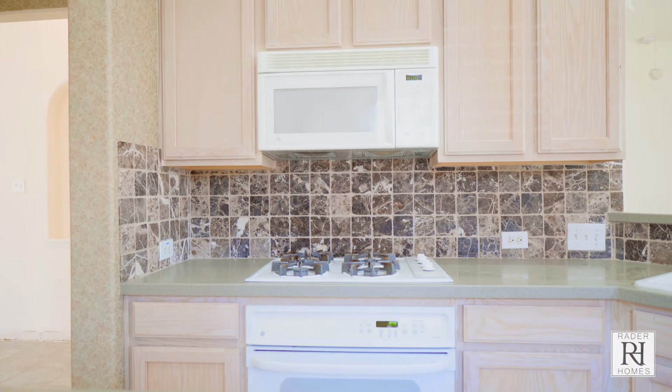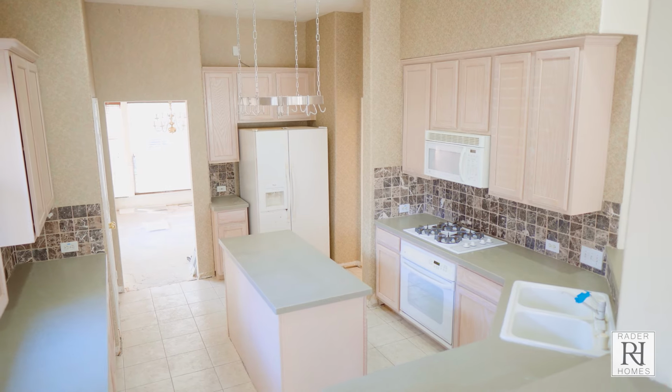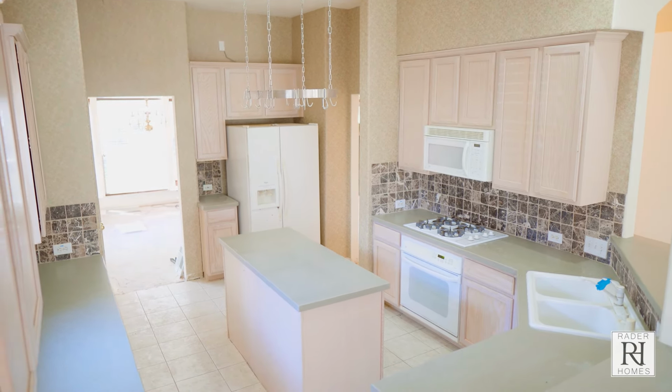So we need to get rid of this built-in microwave. Yes. Gone. So what we envision here is a beautiful custom vent hood that can be more of a focal point for the kitchen as opposed to something you're trying to hide. And then we'll bring the cabinetry up to the ceiling.